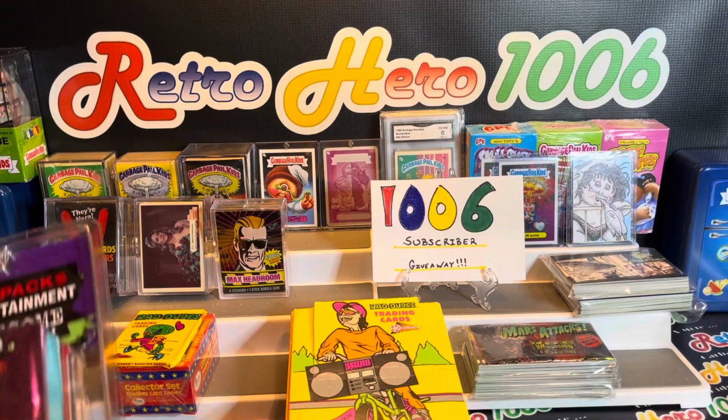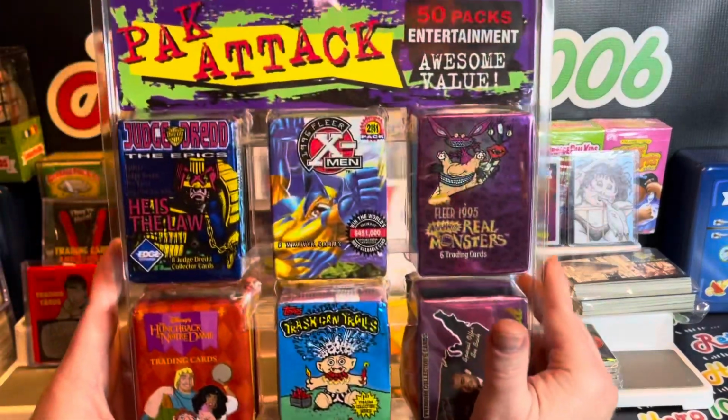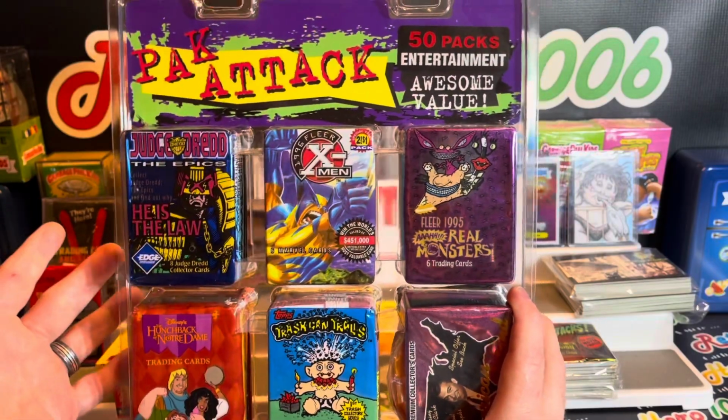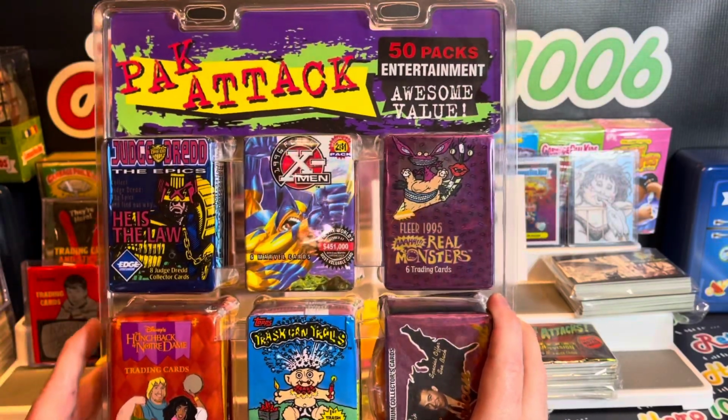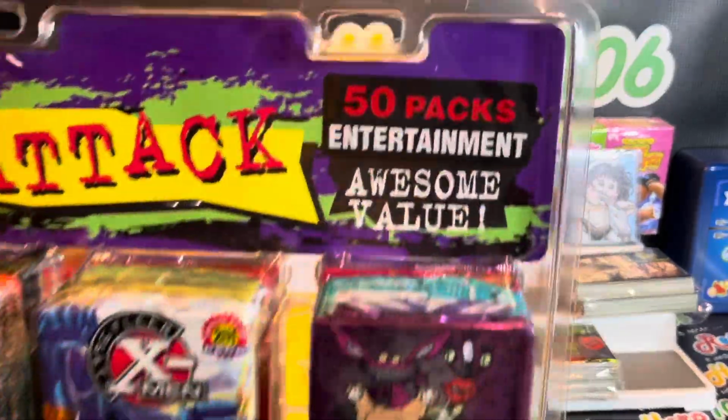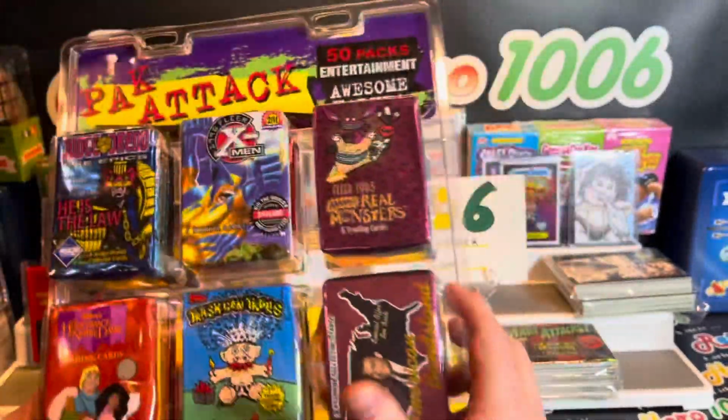Welcome back. Let's jump right into the Pak Attack. The Pak Attack is 50 packs of entertainment trading cards, and it's an awesome value. How do I know? Because it tells me right on the box. Awesome value. What is the Pak Attack?